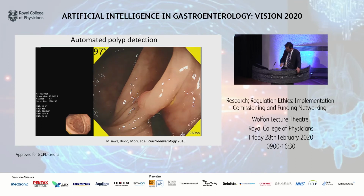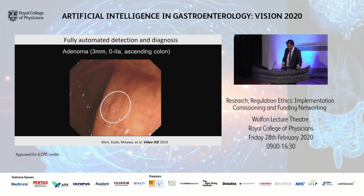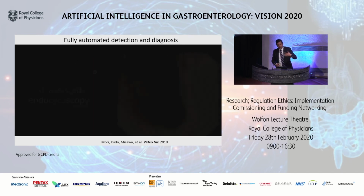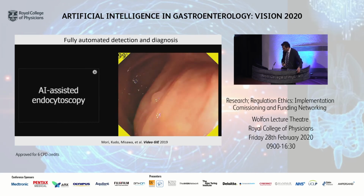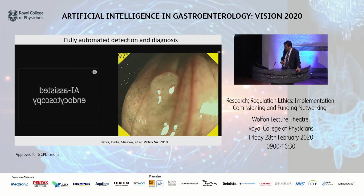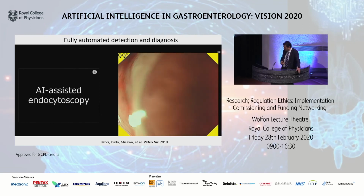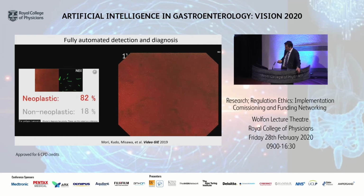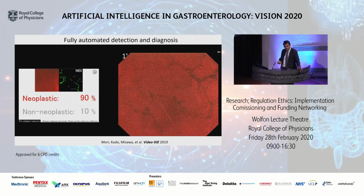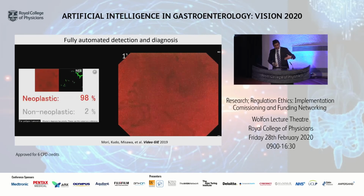Equally, you can have a fully automated diagnosis and detection of polyp, and the optical diagnosis with Endobrain. So here you've got a polyp that's been detected on the automated detection, and then you magnify up with the endocytoscope to look at this area, and this looks like a tubular adenoma. You look at different areas, and you can see the vessels here are quite regular, and this is more like a tubular adenoma. These could potentially fall into the category of the resect and discard policy.